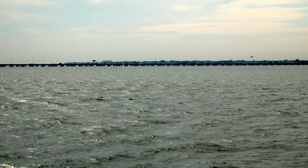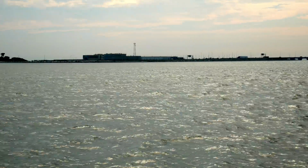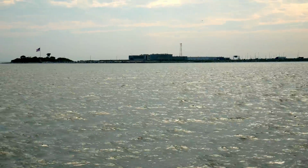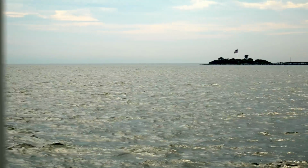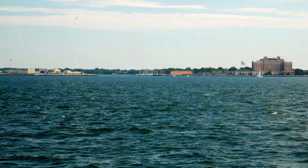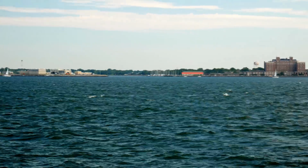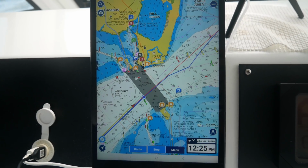This bridge that is out here looks like it just drops off to the ocean, well, it doesn't. It's actually a tunnel that goes underneath all the way over to here. He thinks I'm making it up. I'll show you the map. That gray line in the middle is the tunnel.